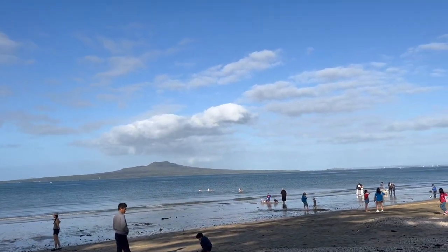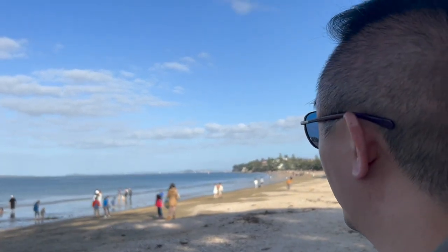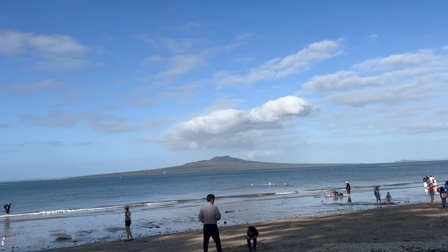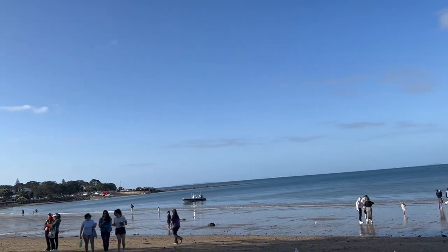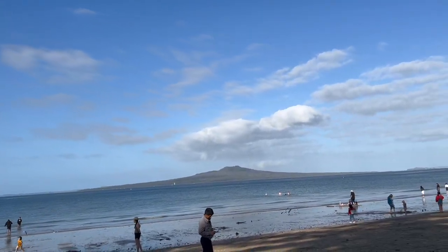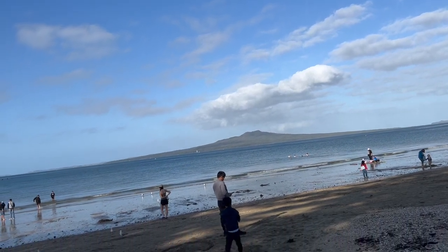Is the volcano, you know the name of it? Is it Rangitoto or something? Rangitoto over here, right? So it's not every day that you can say you have been to the beach and you're looking out at a volcano. Yes, that's very bizarre. Oh my God.